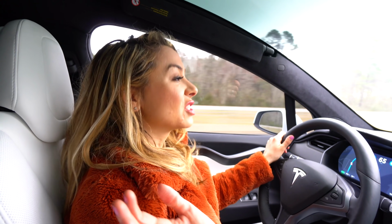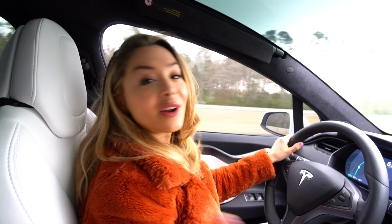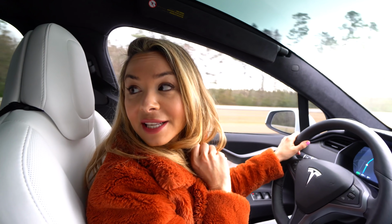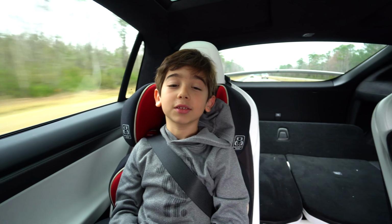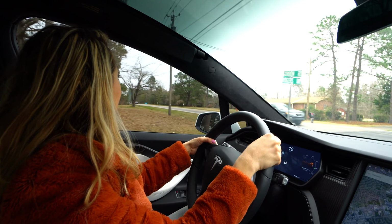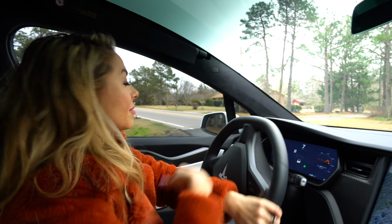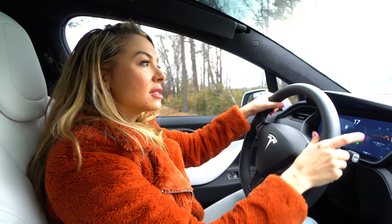So Landon is super excited to see Michael Jordan's childhood home. That's on his bucket list. Landon, do you want to tell everyone what you love about Michael Jordan? He did the slam dunk from the free-throw line. So we are pulling up right now to Michael Jordan's house. Stop it. Get some help.